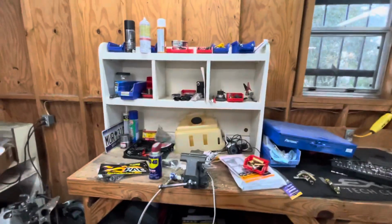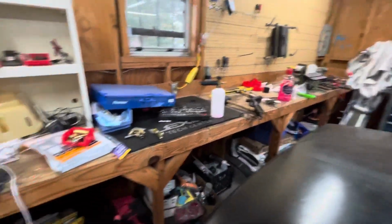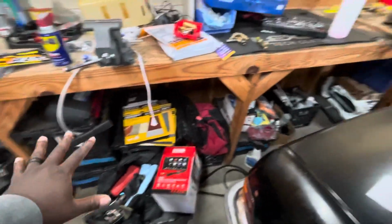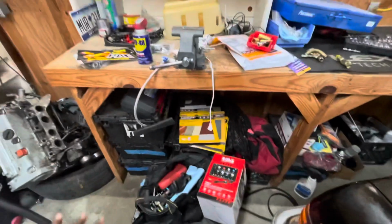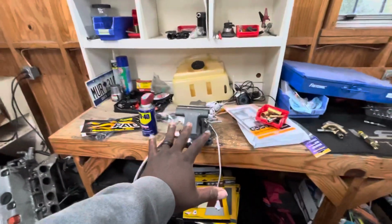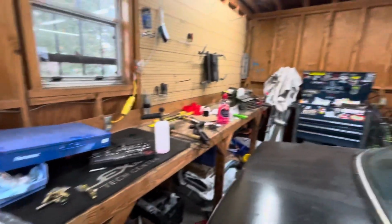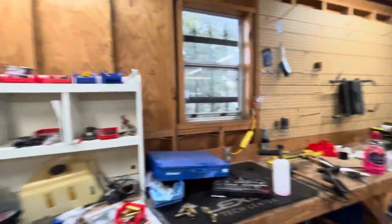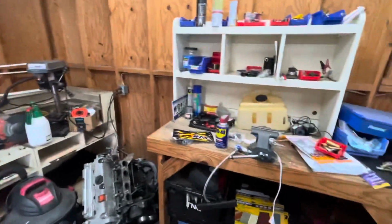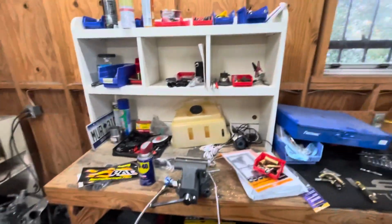Coming on to the back of the shop here. Still a lot of totes from the old shed and parts that I still haven't completely put away. Basically just roughly put that on just to do work, because I wasn't concerned. I'm not really concerned with how this place looks. As you can see, I am concerned with working, man, just grinding and getting stuff done.